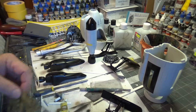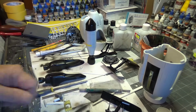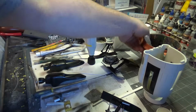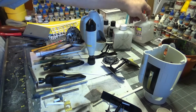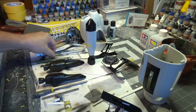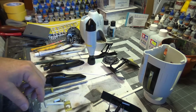Well, welcome back. It's Wednesday. Not only that, it is New Year's Day, and like the poet said, all is quiet. Look at this mess. I'm back at that point where I always find myself in these builds where I am trying to do a little of everything and I'm concentrating on nothing. So I need to narrow my focus, as it were.